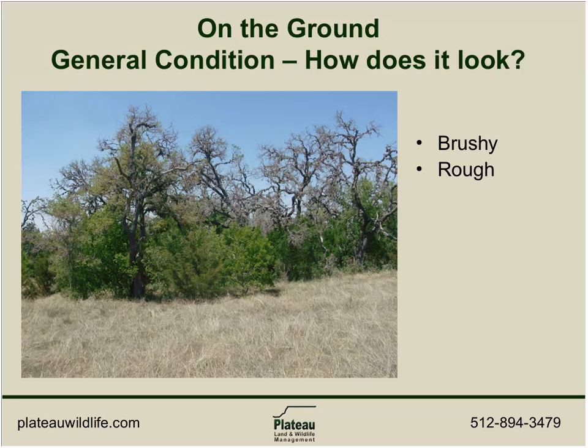Brushy and rough. I use these terms specifically because they sound a little negative. They sound like they might be bad things, but they're terms that are used a lot. This property is really brushy. That can be a very good thing. It's not necessarily a bad thing. Rough sounds terrible. It's a rough property. That may be a very good thing for wildlife. And so these terms aren't immediately evident that they'd be good or bad. I use this picture in particular because this looks pretty bad.